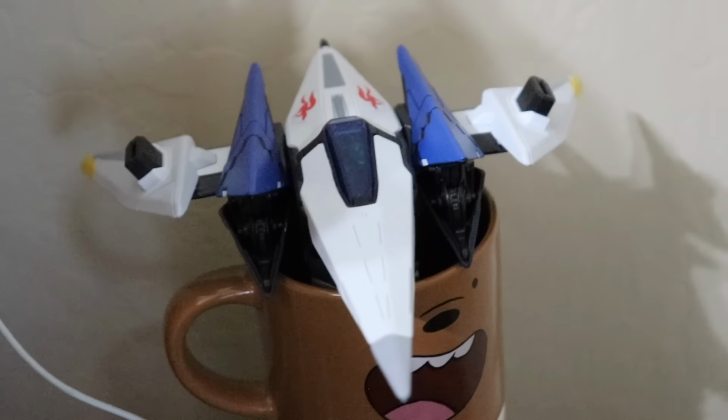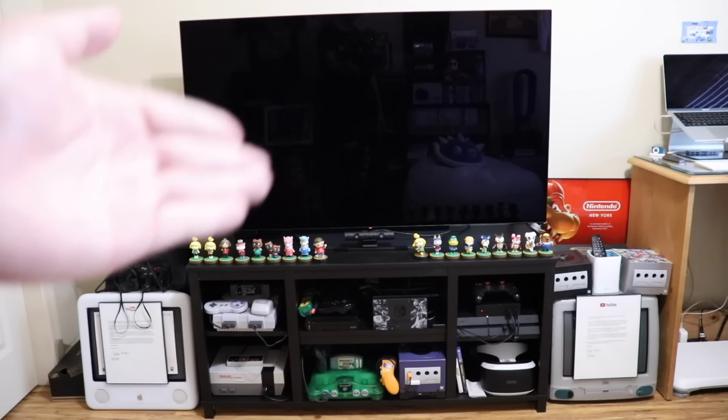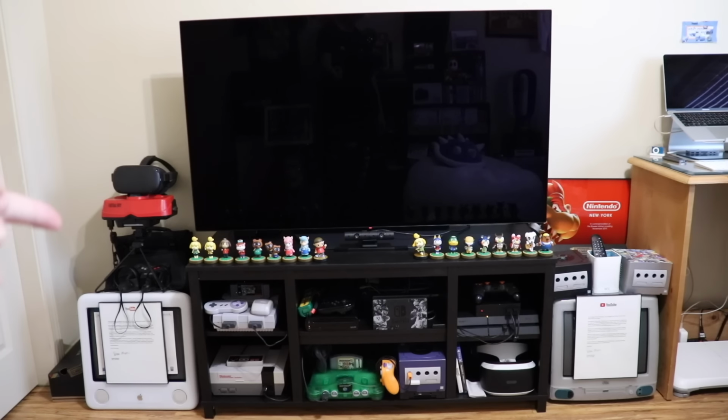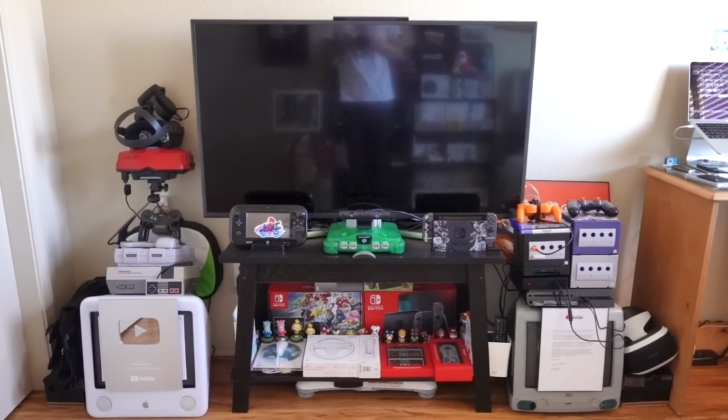Oh, and an R-Wing from the Starlink bundle. And here's my entertainment setup. Before I dive deeper into this, I want to show you what my entertainment setup looked like before I got this new TV and the new TV stand. Here's the setup the day before I upgraded everything. Everything was kind of overcrowded, so it had to go.